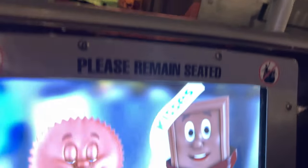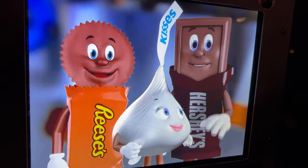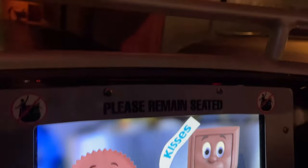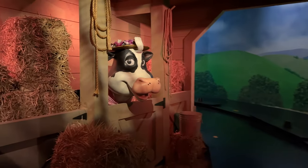Hershey's Chocolate Factory Tour. For your safety, please remain seated with your hands and feet inside the vehicle at all times. We're on our way to the Hershey Chocolate Factory. Your guide will meet you at the entrance. See you inside.